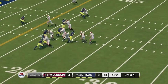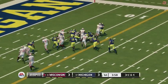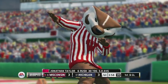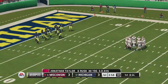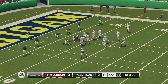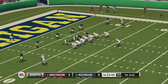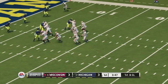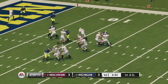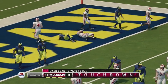On the ground, inside. Tackle around the 9-yard line. When you're running the ball for big chunks of yards like that, you've got something working. First and goal. Play action. And he's going to run this one in. Touchdown.